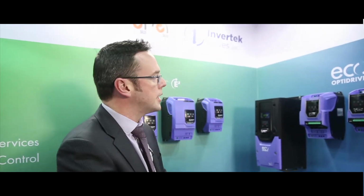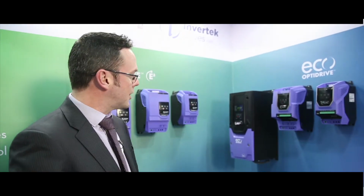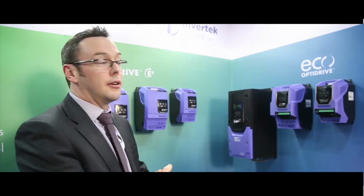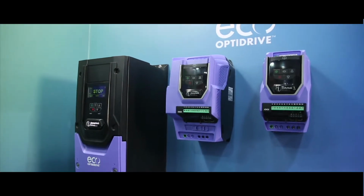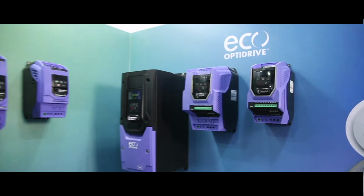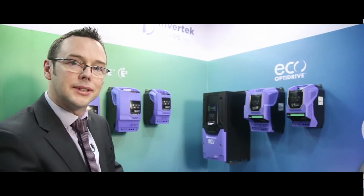Sure. We have a range of HVAC products, but I think we focus here on the OptiDrive Eco product range, which is dedicated fan and pump. It's a low harmonic drive solution, and meets the requirement of EN 61000-3-12, which is good for everybody. It means we have lower input current and higher power factor as well. And within these products we have IP20 in the product range, we have IP55 wall mount, and we also have an IP66, which is washdown, which is not on display here today, but is available.